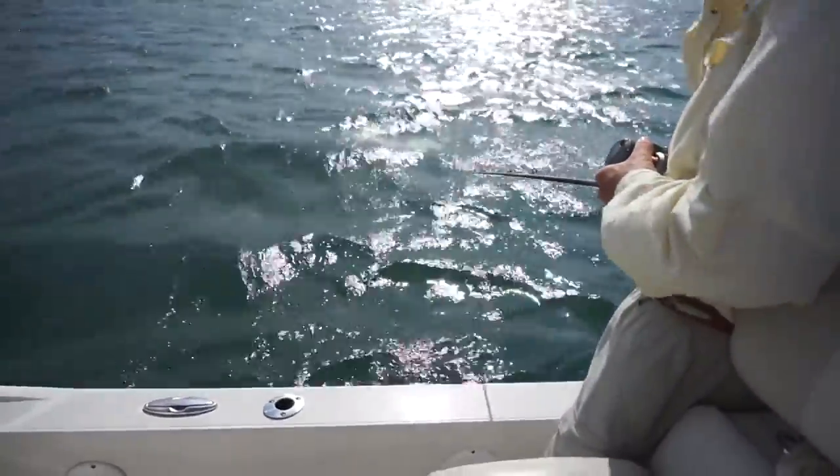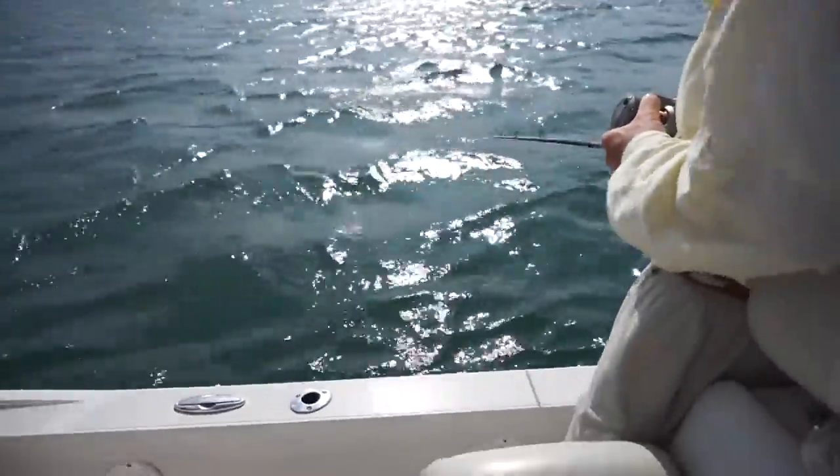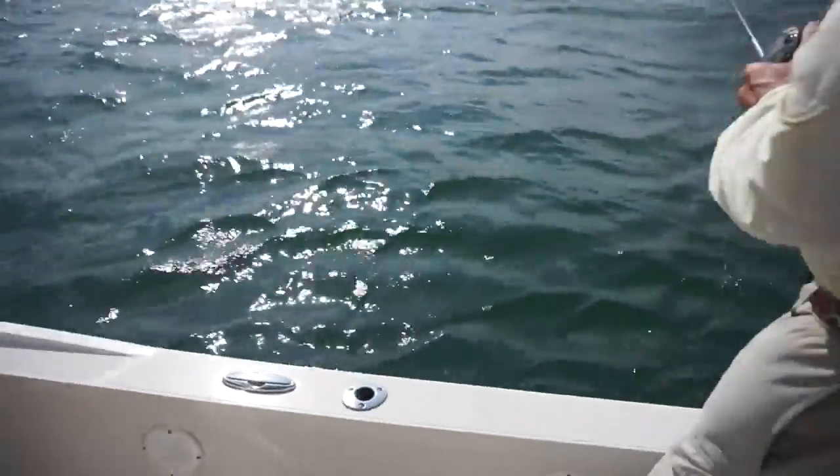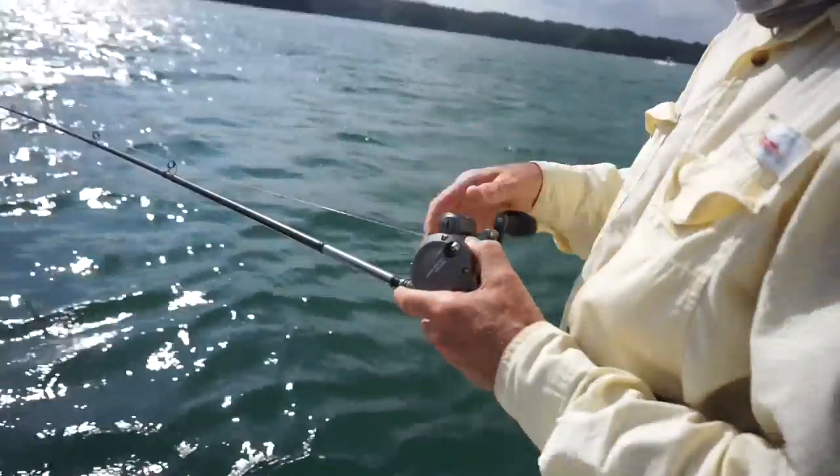Our main plan was to throw those big spoons, or drop those big old Ben Parker spoons down on the fish. They weren't wanting to cooperate, it was hard to find them. So we got an umbrella rig, and we were going to troll for those stripers. So right here, he's pretty much explaining what we're doing at the moment.